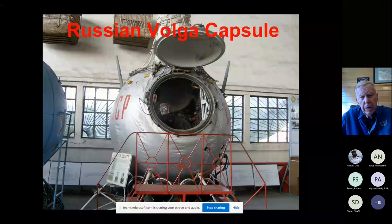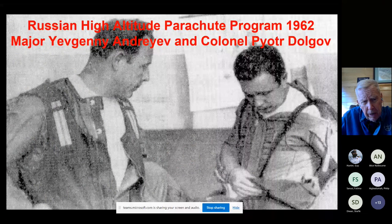Of the two test parachutists, one was going to go out with an ejection seat, Yevgeny Andreyev on the left, and the second guy was going to go out because the ejection seat was gone. Now he was just going to bail out. That was Pyotr Dolgov. Both of them are very experienced military parachutists and test parachutists.